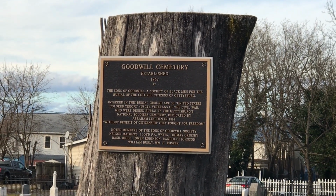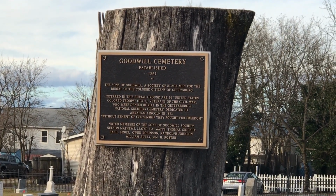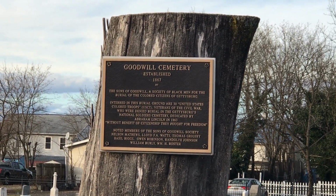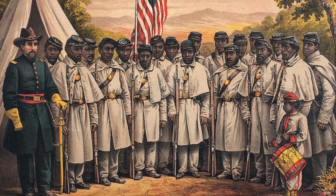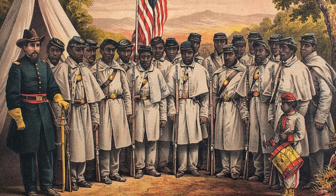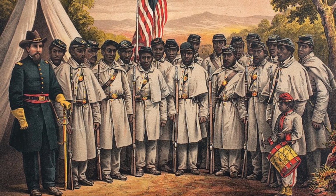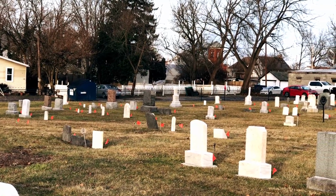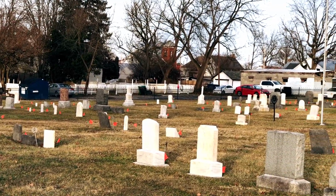The origins of this cemetery go back to 1866, right after the American Civil War, when key figures of Gettysburg's black community got together and formed the Sons of Goodwill. The intention of the Sons of Goodwill was to establish a proper burial lot for the United States colored troops, veterans of segregated regiments that served for the Union Army in the American Civil War, as well as, keep in mind for future generations, a common burial lot where they could be interred.